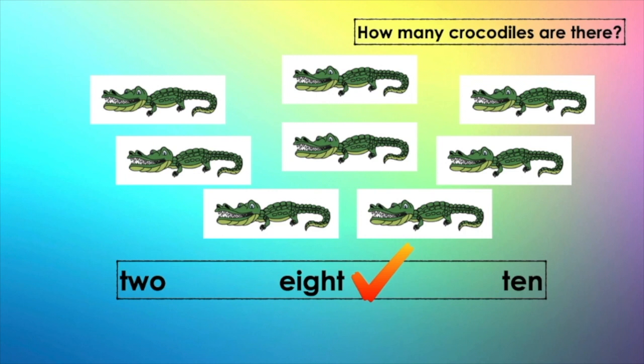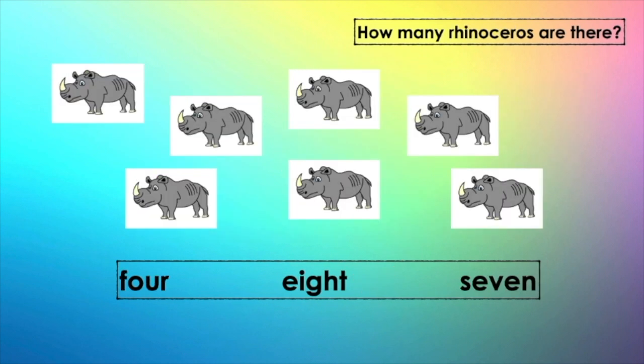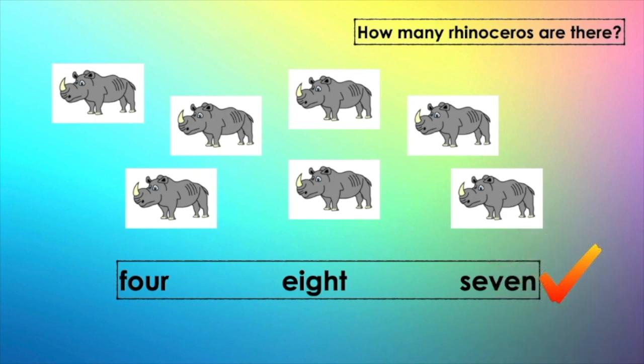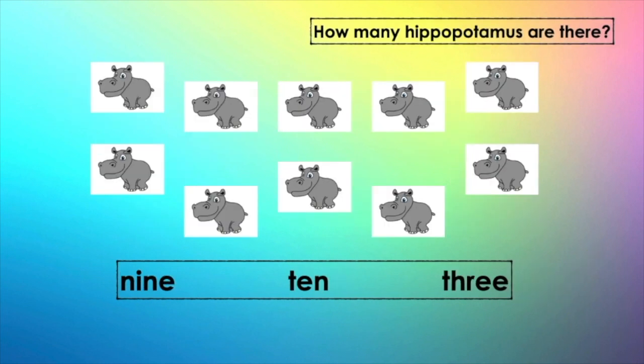8 spells EIGHT. How many rhinoceros are there? Yes, 7. SEVEN. How many hippos are there? 10. That is number 10. TEN. 10.